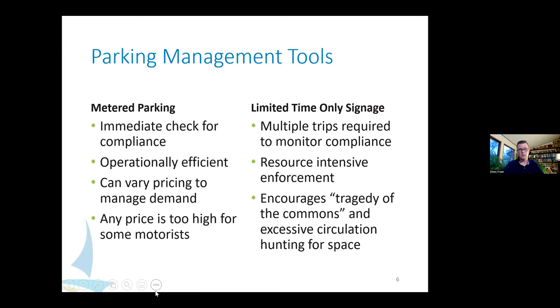Compare that to a space that just has 2 hour parking signs, where the agent needs to chalk the tire, record the vehicle license plate and location, document where that is, and then leave and come back 2 hours later. And numerous people could have arrived in new spaces since then too. So just the sheer operational inefficiency makes limited time parking much more challenging and much more resource intensive. It's much less effective as an actual management tool. It relies almost entirely on willing compliance of people, whereas metered parking is substantially more operationally efficient with resources, and we gain much better compliance of people actually turning over the space.